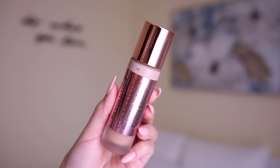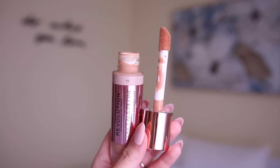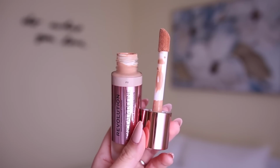The first one is, of course, the Makeup Revolution Conceal and Define Full Coverage Foundation. I'm wearing this one today. I did a full video on this. I was using this nonstop for probably the past 3 months or so, since September when I first discovered it. So I'm in the shade 8 and 8.5. Now I was in the shade 10 and 10.5, but those are sort of my self-tan shades. These are just my regular fair shades, and they match me really well.